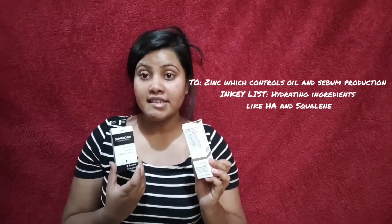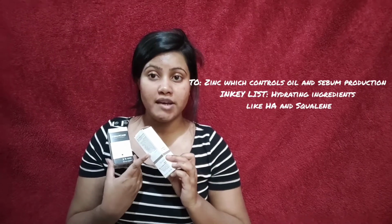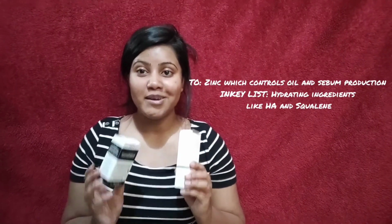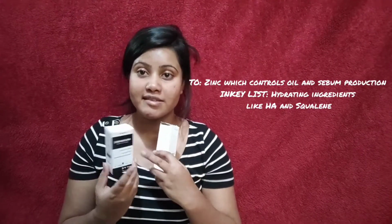However, the Inkey List niacinamide has very good hydrating ingredients such as squalane and hyaluronic acid serum. This too I know a lot about, which is why I'm talking about this. When I saw the ingredients, I was like, I have to get this. However, it felt a little bit heavier on my face, but I liked it too because my skin is normal to combination, which is why both of these completely suited me.